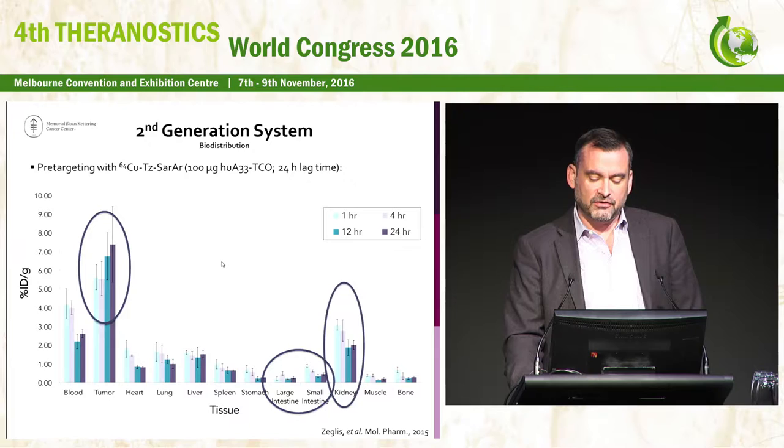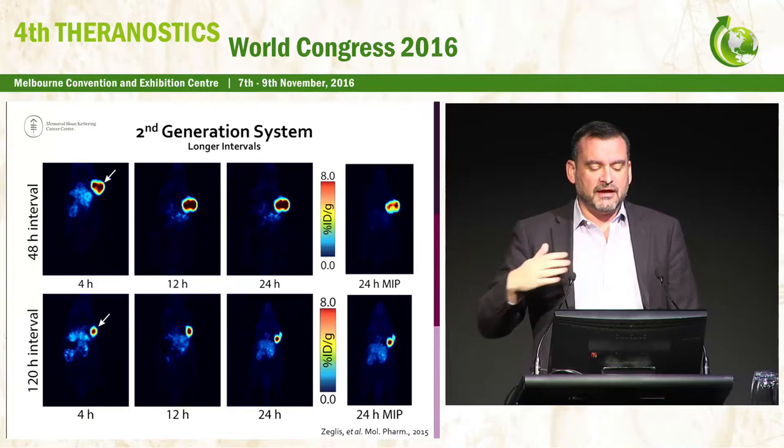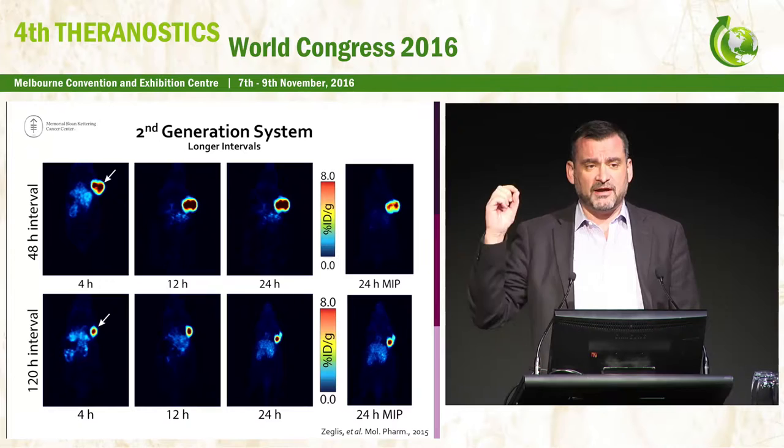We've driven the compound through the kidney. So we also decided, what happens if we waited more than 24 hours between the antibody and the small molecule? Exactly equivalent images at 48 or 120 hours. We don't want to have a system where the patient has to come in, get the antibody, and then, okay, exactly at 24 hours, you have to come in and get this small molecule.